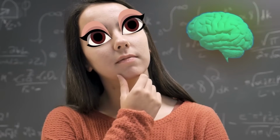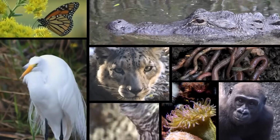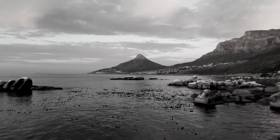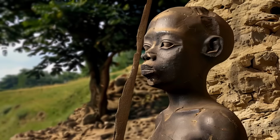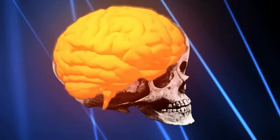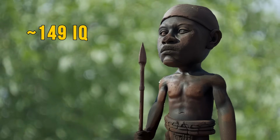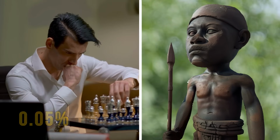You and I are pretty smart, but we might not be the smartest humans ever. Actually, we might not even be the smartest species. Since 1913, some skull fossils found in South Africa have hinted at a possibly smarter contender called Boskop Man. This human-like species might have lived as recently as 10,000 years ago. Their skull suggests they had really big heads, which means their brains could have been 30% bigger than ours. Wow! Their average IQ could have been around 149, making them among the smartest 0.05% of people today.